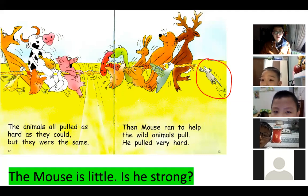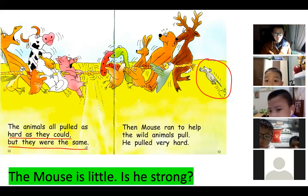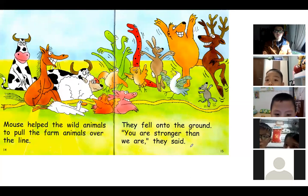The animals all pull as hard as they could. But they were the same. Then mouse ran to help the wild animals pull. He pulled very hard. Okay, so the mouse pulled very hard. And what happened? Let's see. The mouse is dead.